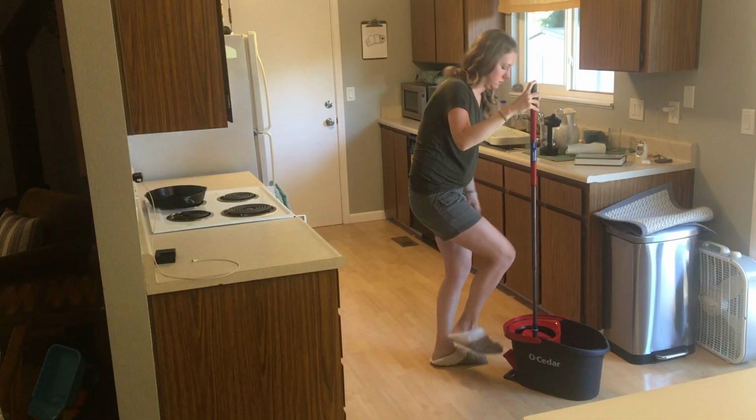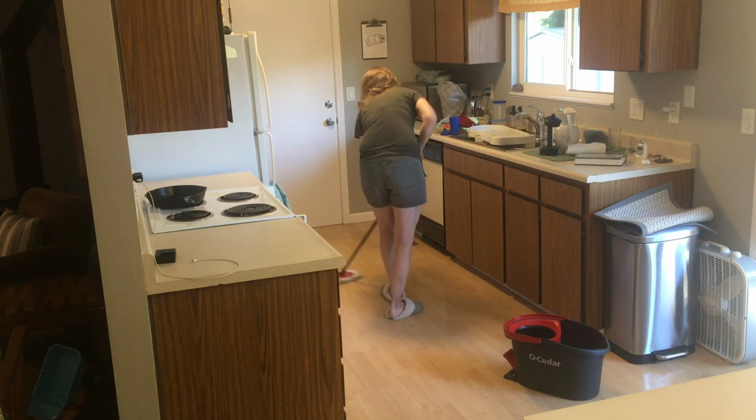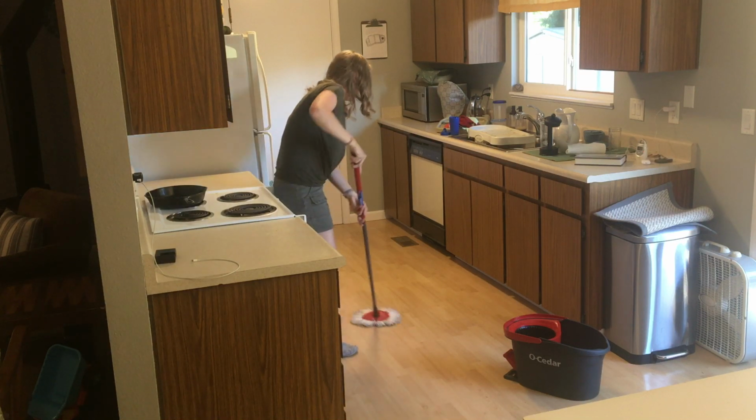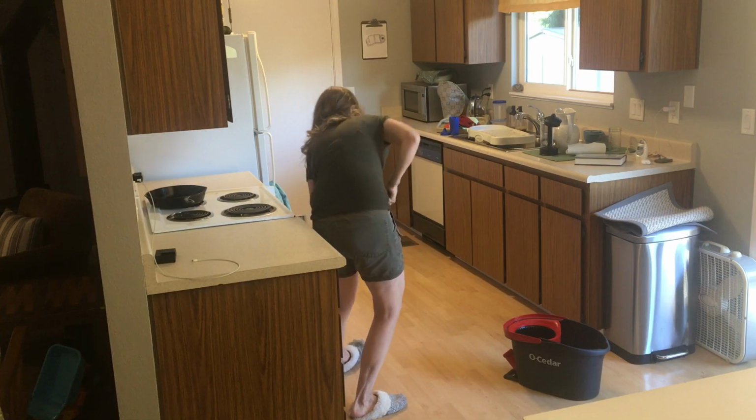Again, my kids love that as well. They'll come up and say, Mom, can we spin the mop? And they love to push the pedal and try to spin it. And so I have just found this to be incredibly useful. The shape of the mop head is great for getting into corners, and I just am somebody who does not like to mop floors. That is probably one of my least favorite chores, and I have found this mop to make it far more enjoyable. And so I would highly, highly recommend the O-Cedar mop. It is just so great and I love it.